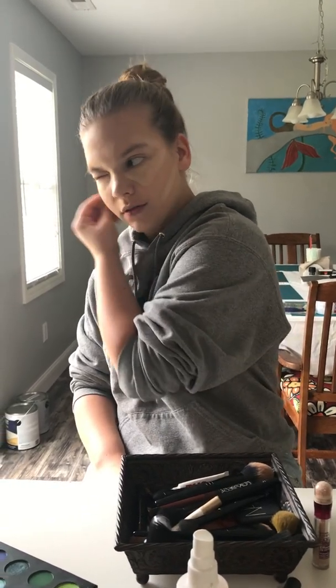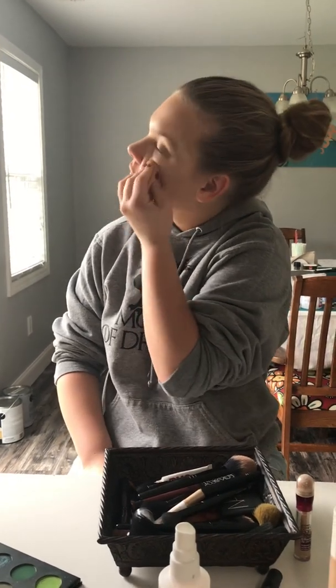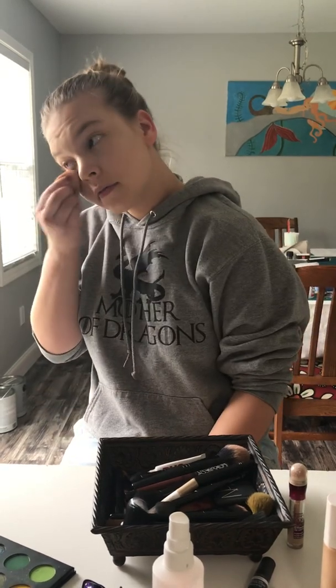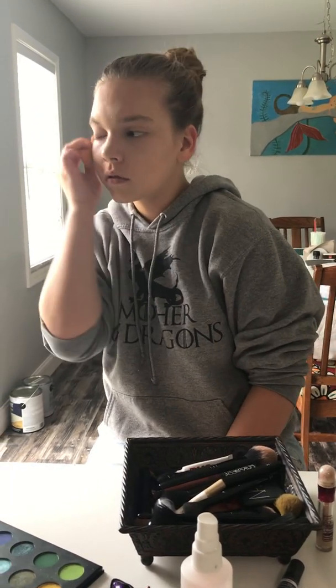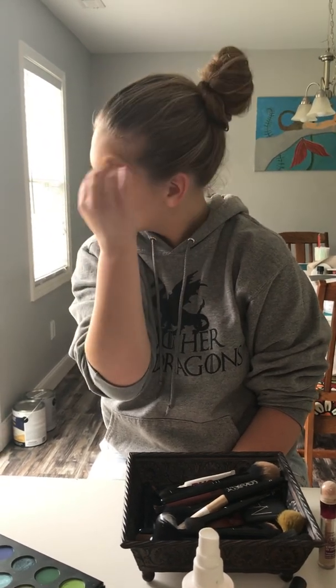Take that same sponge and bounce away, dude. So you're just sponging it on. So she's doing a lot of blending with her beauty blender.